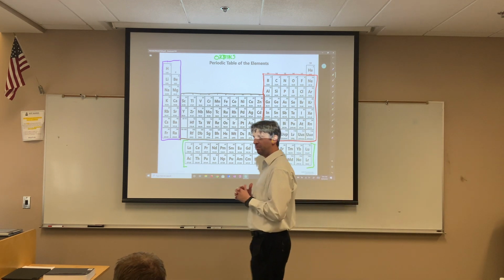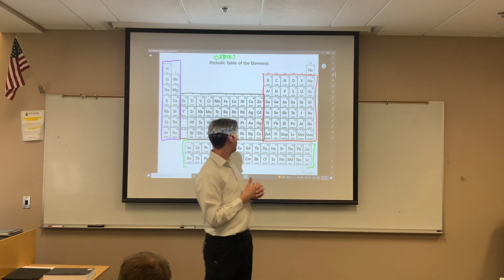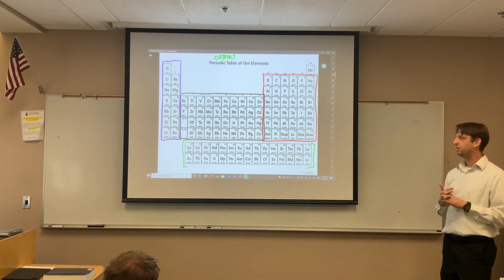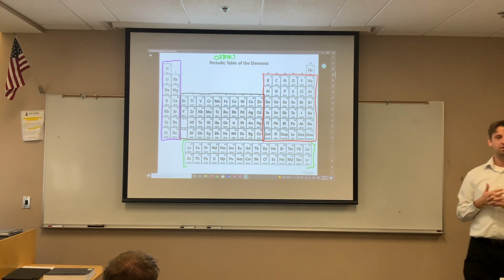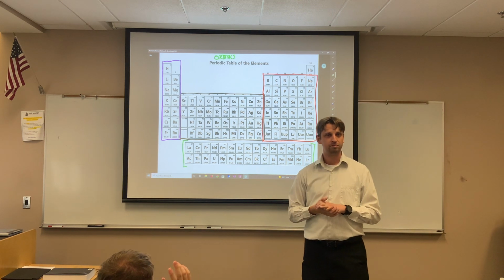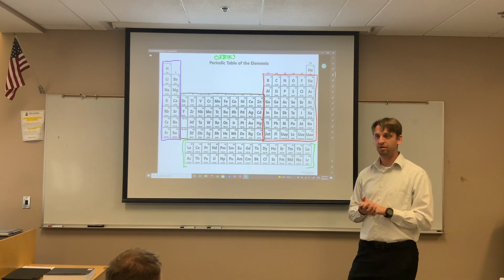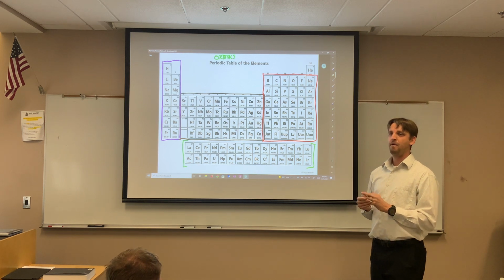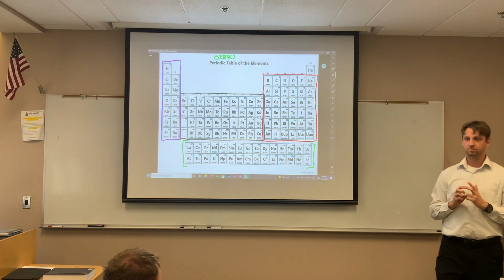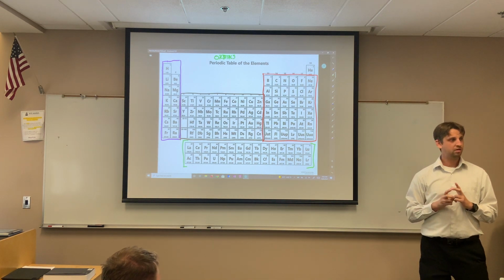So we've got the S block in purple. In black we've got our D block. In red we've got our P block, and in green we have our F block. Cool. What's an S orbital? A circle. A sphere. What else? Simple. There are only 2 valence electrons in the outermost shell, or it can only fit 2.